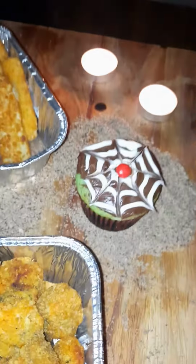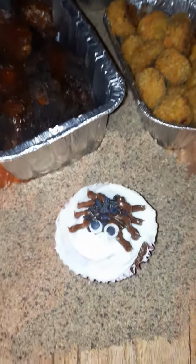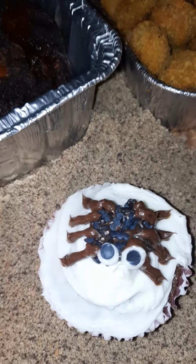We got more spider web cupcakes. I made these out of chocolate wafers, chocolate icing.